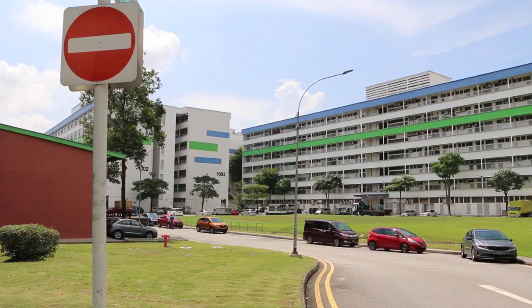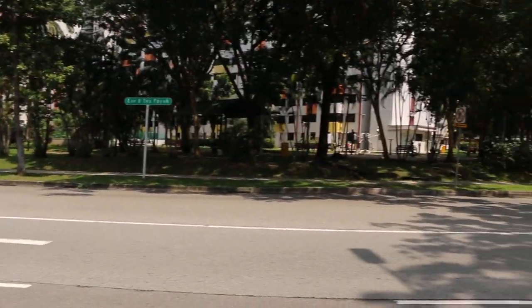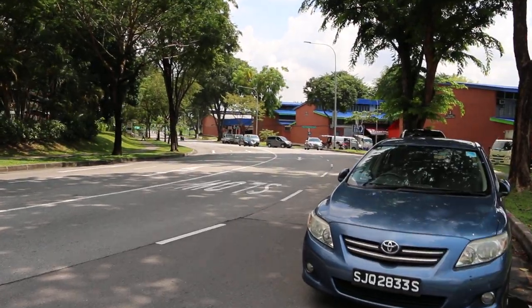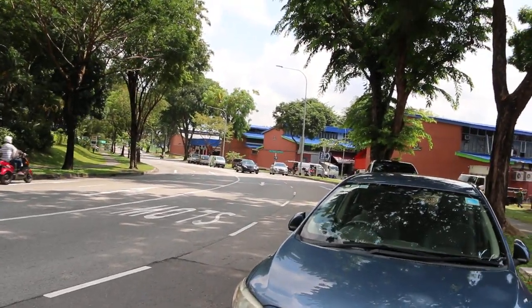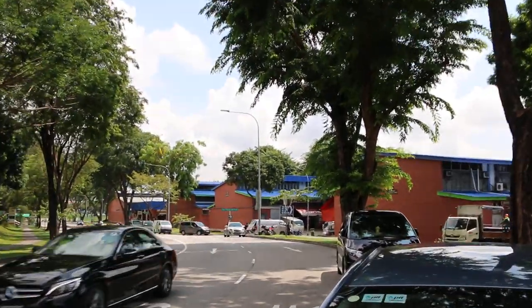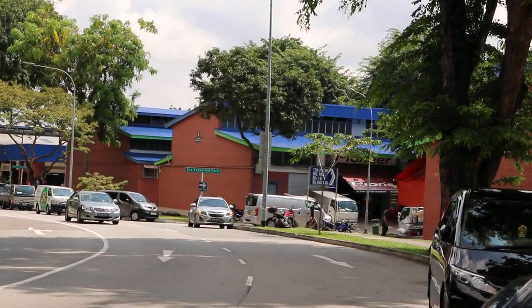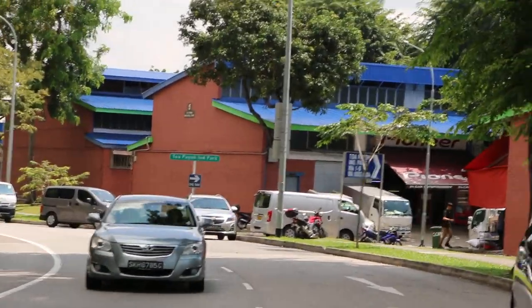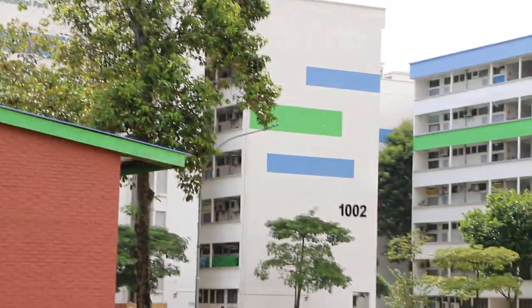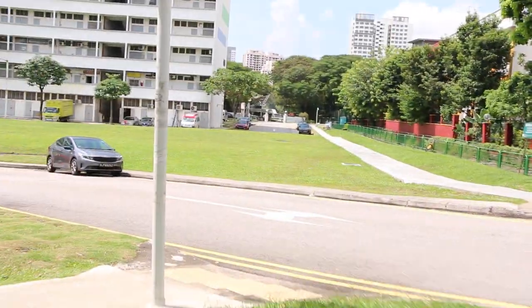01-144. So this video is to show you how you can drive to Toa Payoh Vets by car, but you have to turn here between block 3 and block 5. Turn inside to go around to block 1002, or walk in.